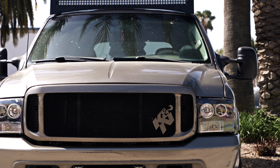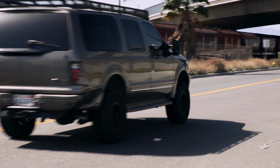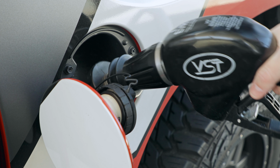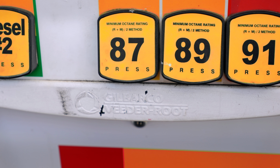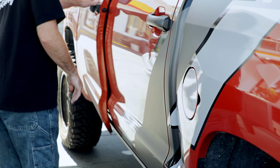Every year, responsible vehicle owners invest a lot of time and money into the maintenance of their vehicle to make sure it stays on the road. But one thing that owners don't have much control over is the quality of fuel they put in the tank. Gasoline and diesel fuels often contain harmful particles that can cause expensive damage to the vehicle's fuel delivery system.